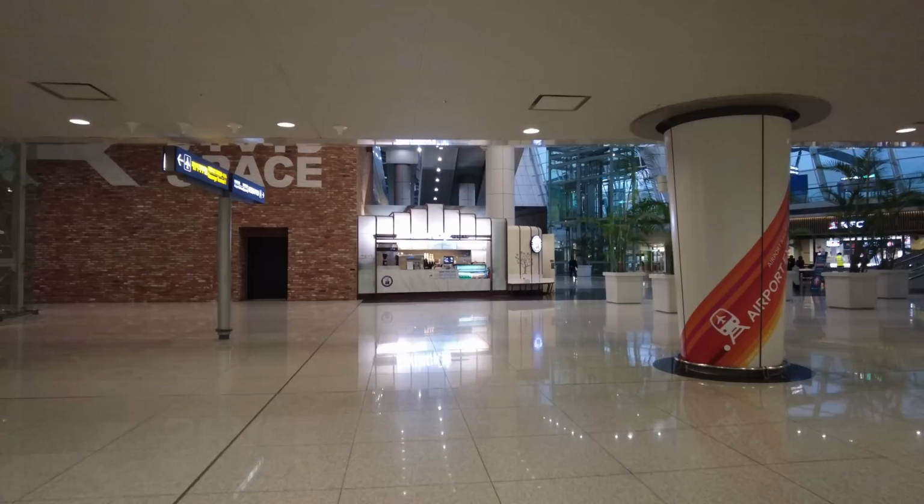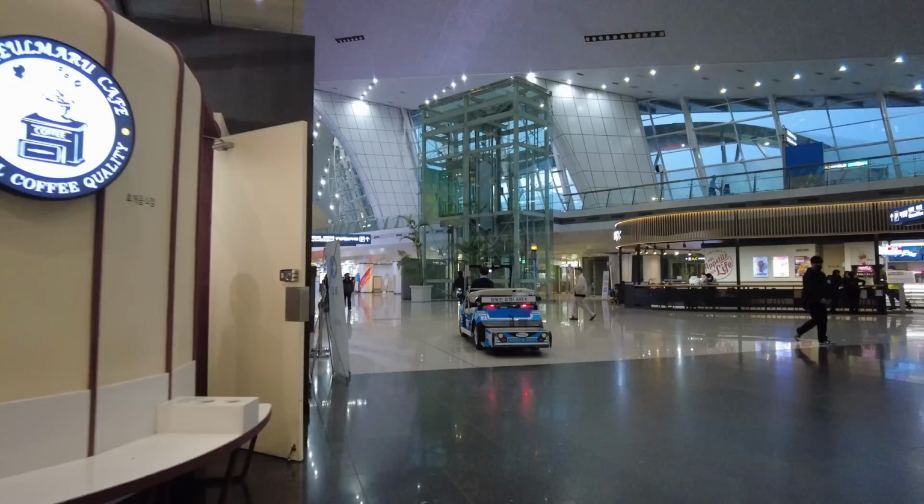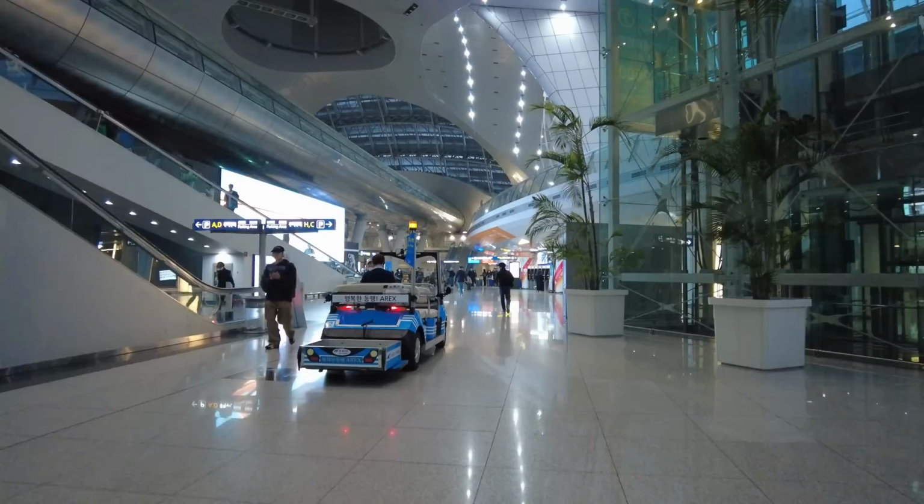And where I'm staying is an Airbnb at Jonggak Station, or very near Jonggak Station on Line 1. So I think I'll have to transfer at Seoul Station.